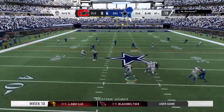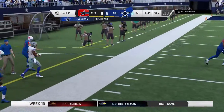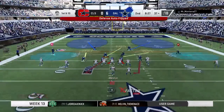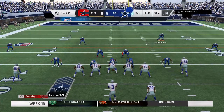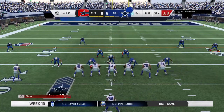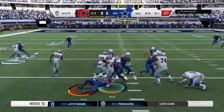Following the interception, Winston. Catch is made by Marquise Brown. And he's going to be out of bounds, but not before he takes it inside the 40. It's a gain of 16 in the Dallas first down. Line of scrimmage, the 37 on 1st and 10. At the 37-yard line. First down, here's White.